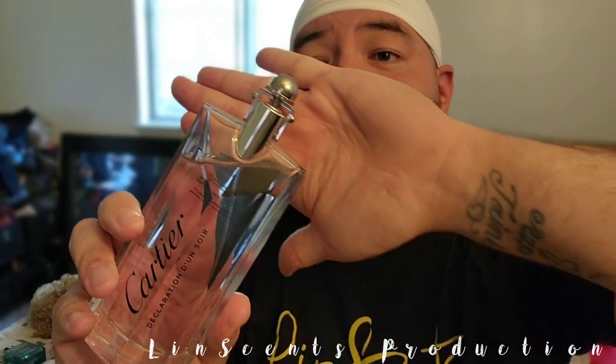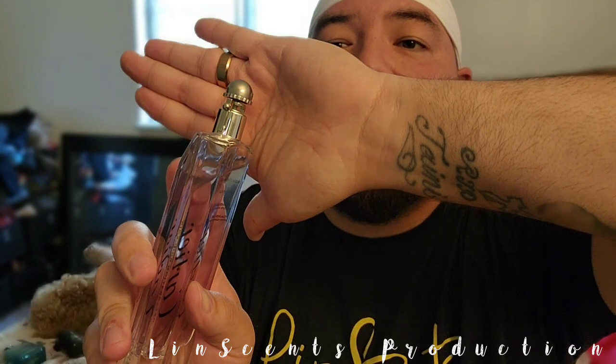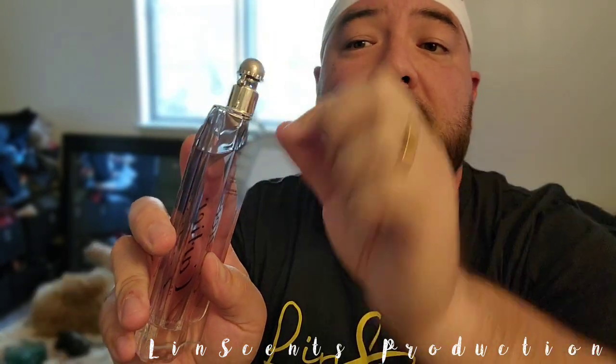Declaration d'un Soir. As you can see on the atomizer, there is this little locking mechanism, just like that Rayene tradition one, okay? So this one you just pop this thing back, and now the atomizer is ready. And this atomizer is very great. It shoots a huge wide mist, very rosy, very playful, but also very mature at the same time. This is kind of like, in my opinion, almost like Toy Boy, but a more mature take on Toy Boy.